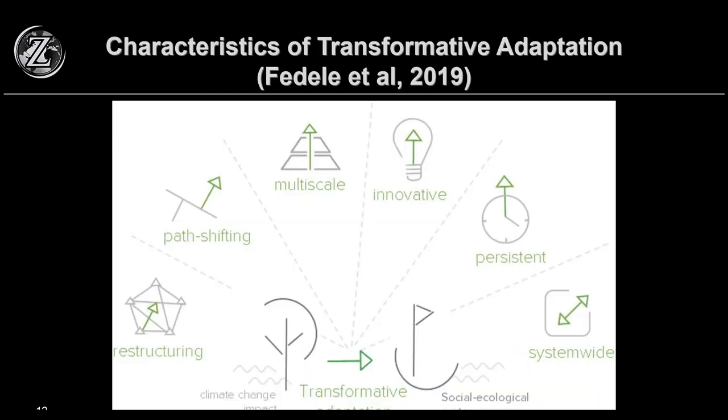We also spent some time thinking more creatively about transformative adaptation. And given the magnitude of some of the risks in this geography and other places in the Great Lakes, it is becoming time for us to start thinking about getting on this spectrum and thinking about restructuring or path shifting, multi-scale or multi-benefit concepts, things that are restoring natural functions, embracing nature-based solutions. So this is part of what we've done as well.